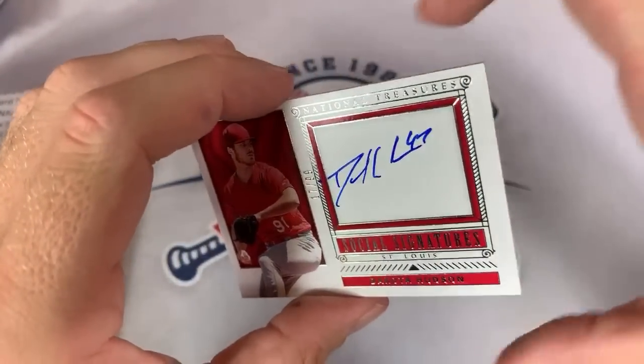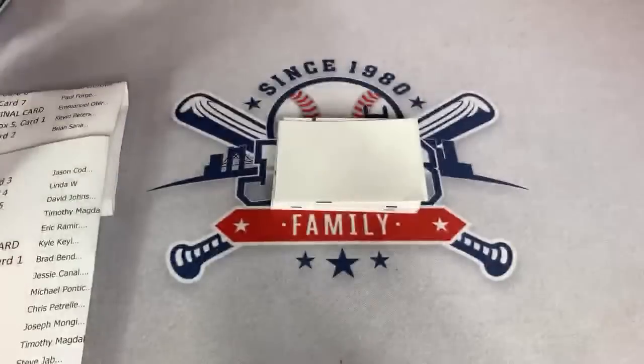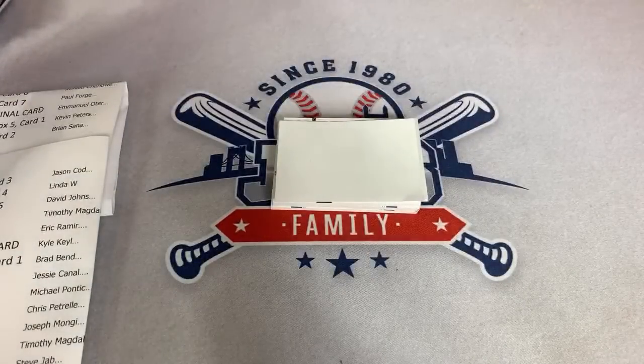It's just a signature card. And I was going to say, let's see if it's game used, but obviously no relic. Just a straight autograph card, which is nice. Dakota Hudson, young Cardinals pitcher there. Get your name on this one.